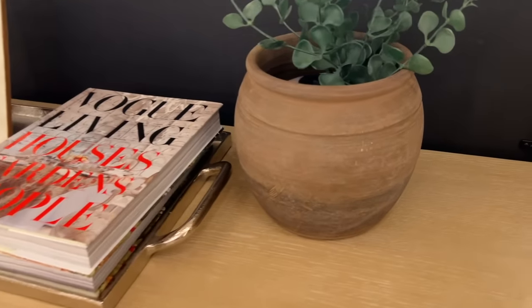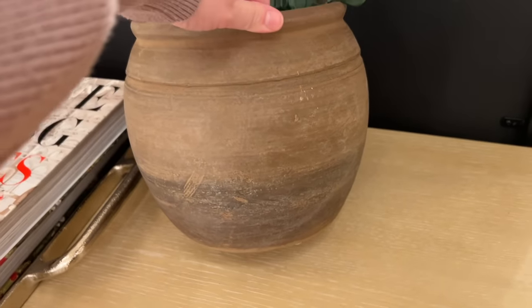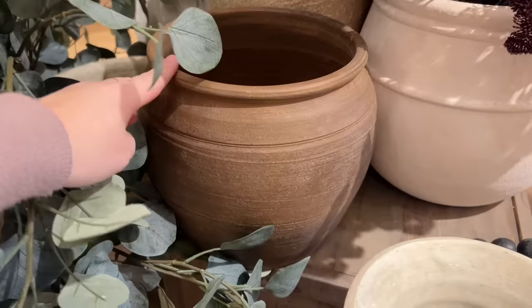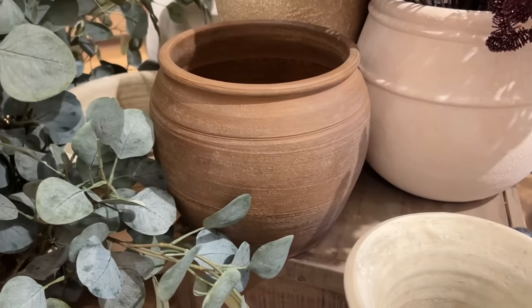I love this brown planter. I actually almost picked this one up. It would be a great staple decor piece that you can use year round.